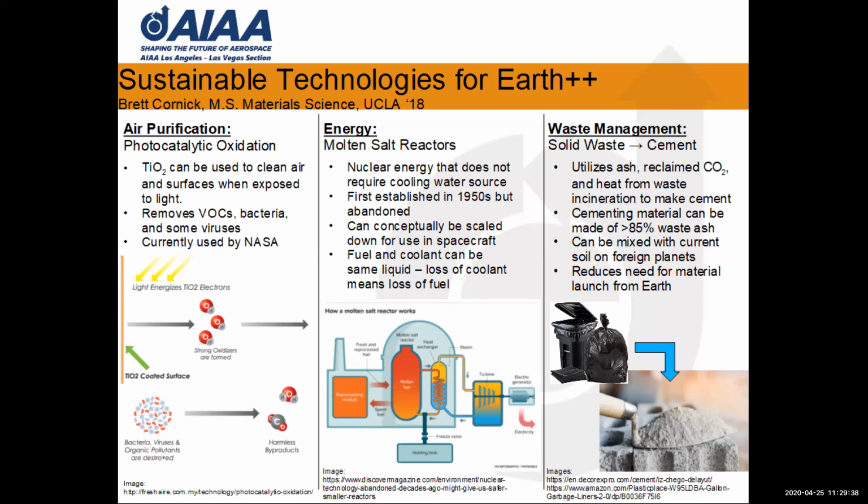So if you're seeing this again, I apologize. But this time it's focused a little bit more towards just sustainability on Earth.